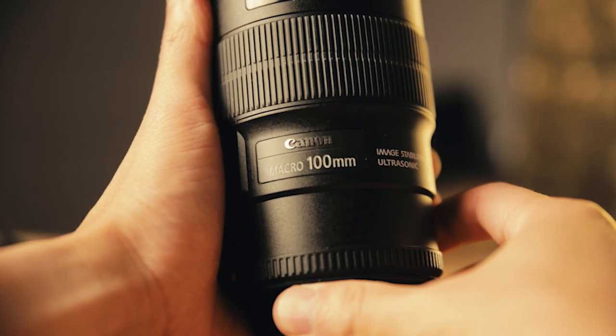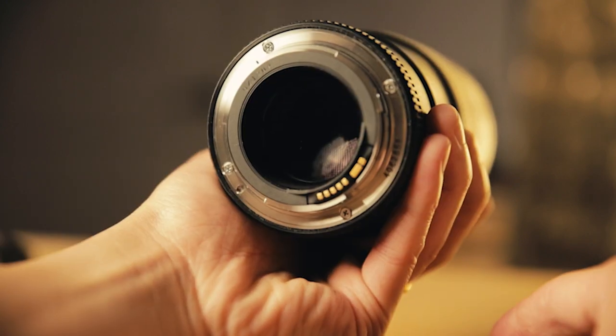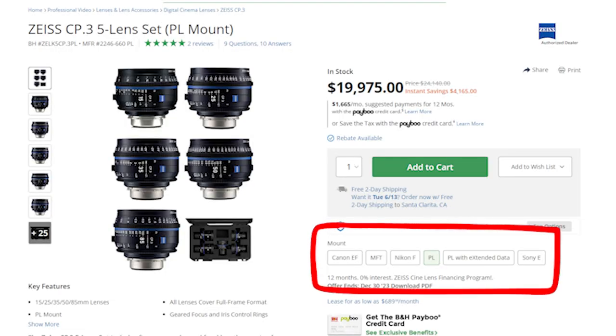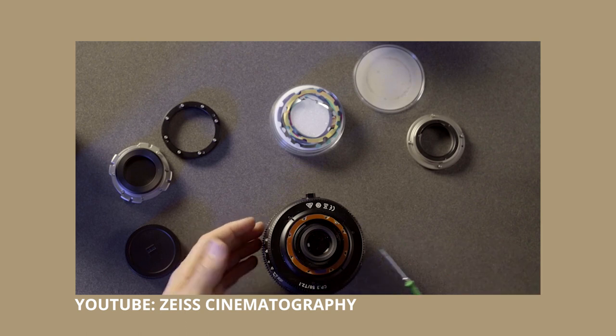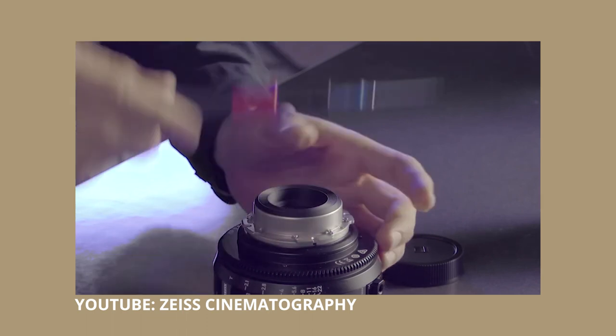Now, on photography lenses, you'll usually find a proprietary lens mount, such as Canon with their EF mount or Sony with their E mount, which means that if you wanted to mount that same Canon lens on a Sony body, you will need an adapter for it. However, for cinema lenses, the same lens can have a variety of different mounts, such as PL, EF, or E mount. For some cinema lenses, even after you buy it, you can actually swap out the different mount, so you don't have to be stuck to a certain mount. You can use different cameras with that same exact lens.